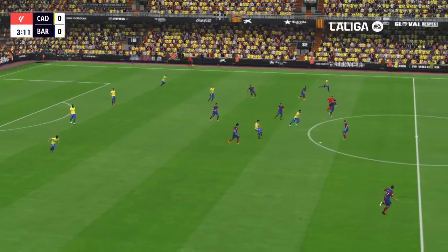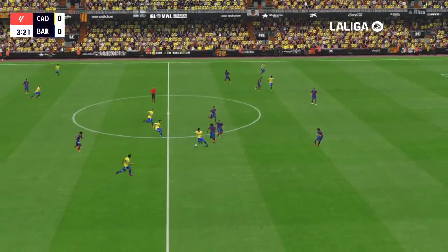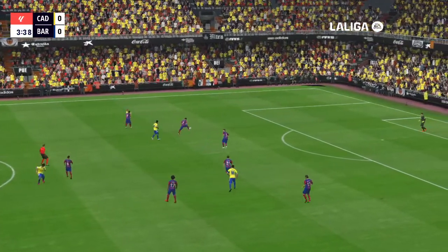In the end, they found themselves penned in. Nowhere to go. Now the pass. The ball needed to be better there. It's a wasted chance.